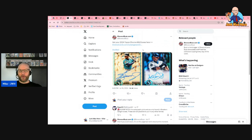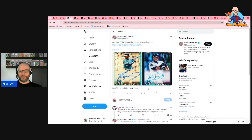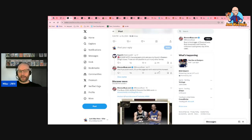So they're promoting these two cards as in 2024 Topps Chrome. And it's impossible to get those in any box that Blowout Buzz was selling, as far as I can tell. I looked on the 16th, or maybe it was the 17th, Breakers Delight were sold out. And here on the 17th, the day after this post, Blowout Buzz says, yeah, they're sold out.